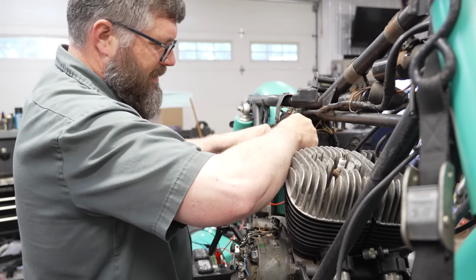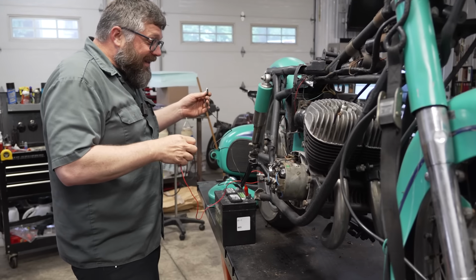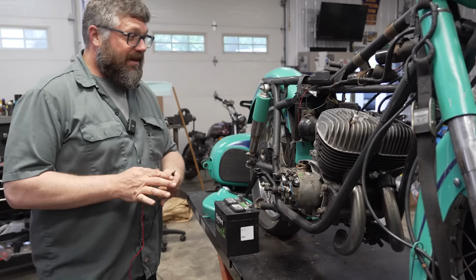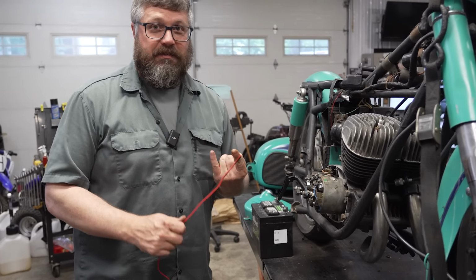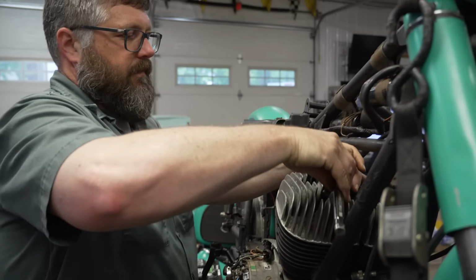Nothing. Dude. That horn has got some oomph behind it. They don't make horns like they used to. You ain't getting that thing for $4.45 off of Amazon. Okay, well the horn works, so that means the bike should run.